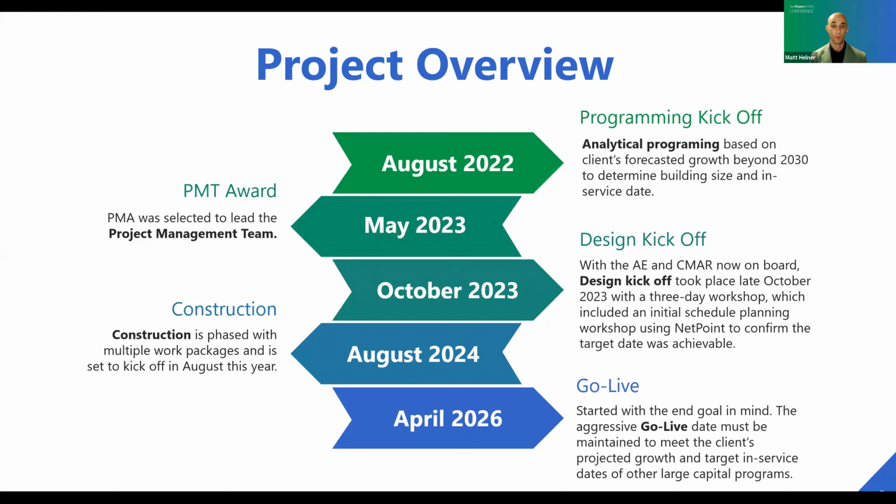So I'm actually very fortunate in that I started on this project very early, really in the envision phase, when it was just an idea, and was able to take it through the programming phase as well, which really started out in August of 2022. The project is driven by a need to replace an existing aging facility that just doesn't meet the client's aggressive growth demand and really their expectations for what they're going to serve to their customers.